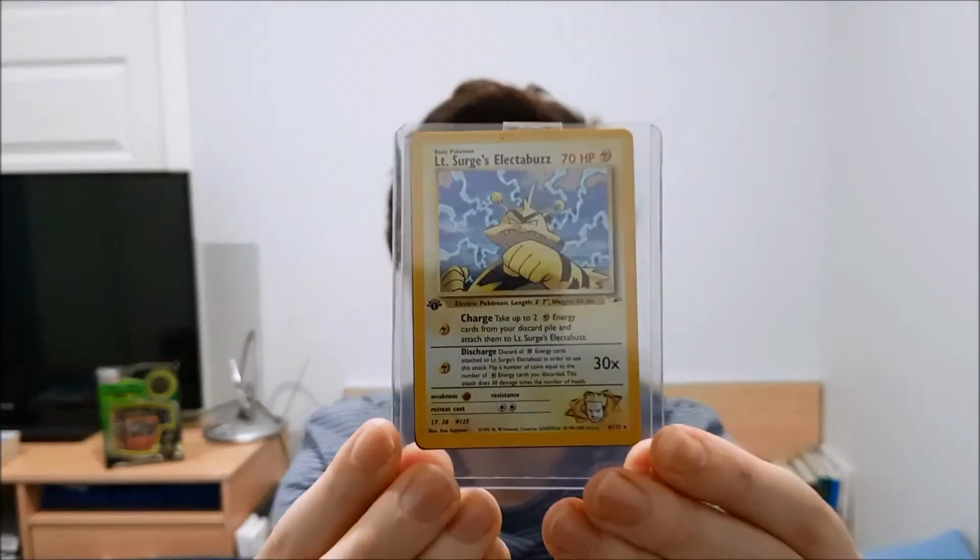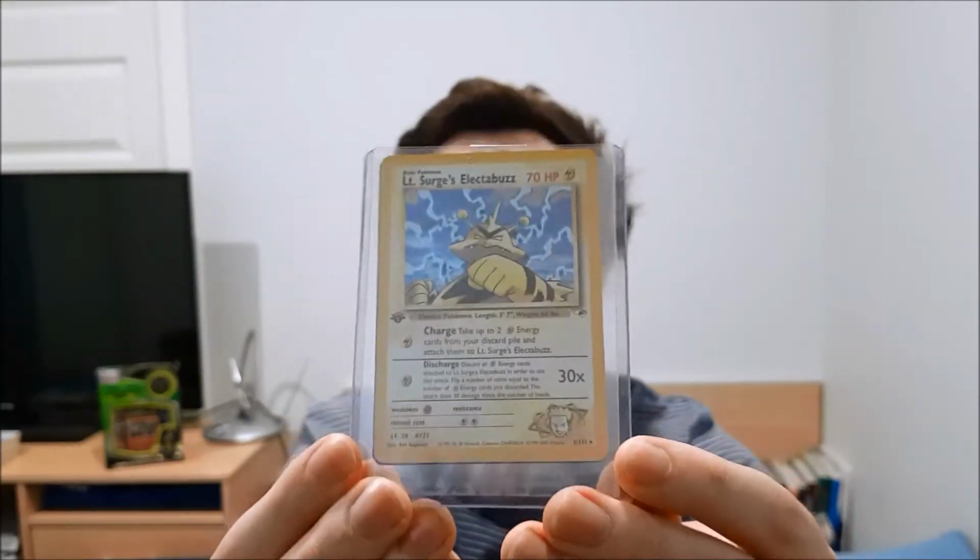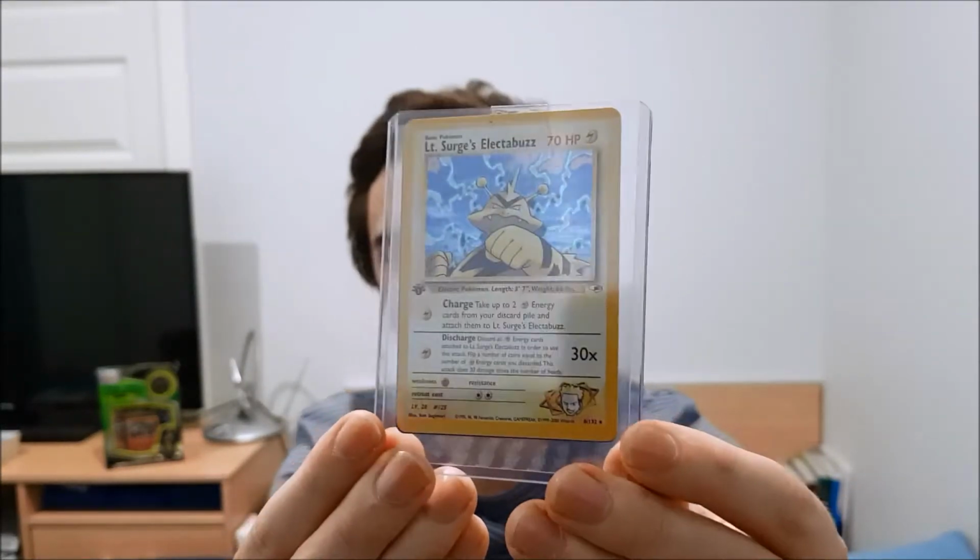Now, there's 4 cards here, and one of them is actually Gym Heroes, so I will show that one first. This is a beautiful Lieutenant Surge's Electabuzz. Beautiful holo there. Not heaps valuable in PSA 10 if I'm honest with everyone, but at the same time, I want the card, I want the 10. But this one's pretty cool.